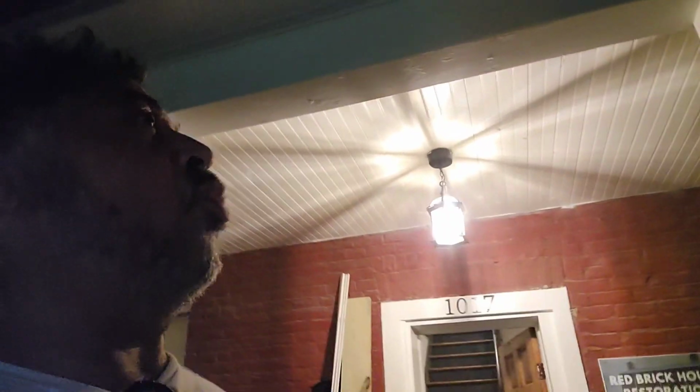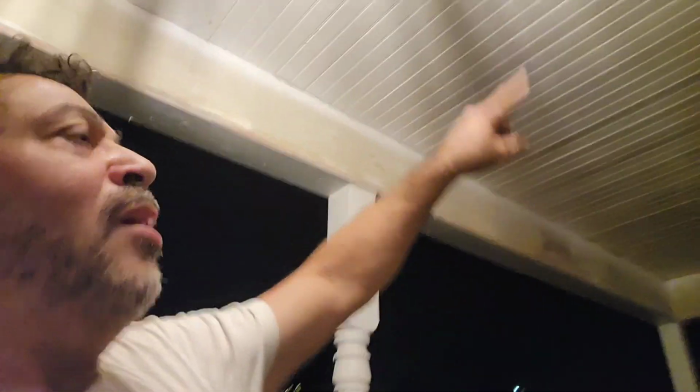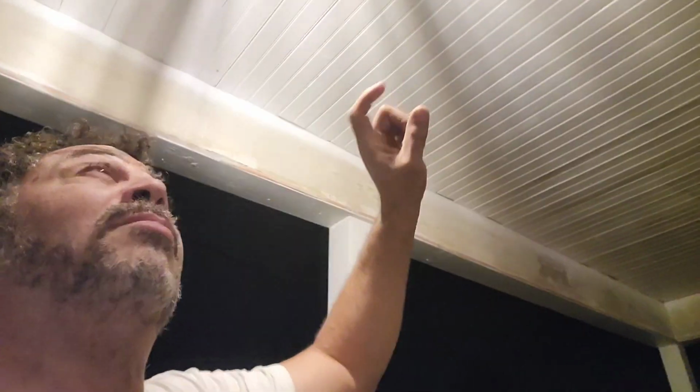So we're basically going to carry that inside, and what we may do is a little crown up underneath here, or at least a big bed molding, probably a big bed molding, because I can make that. So that's what it looks like.